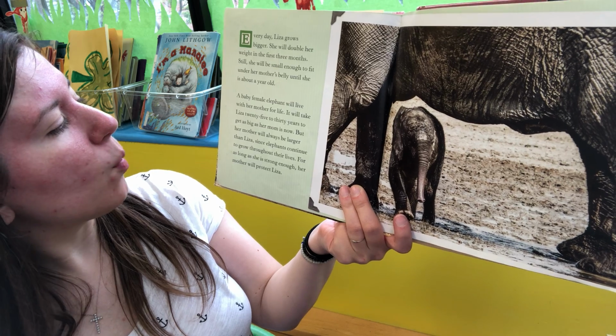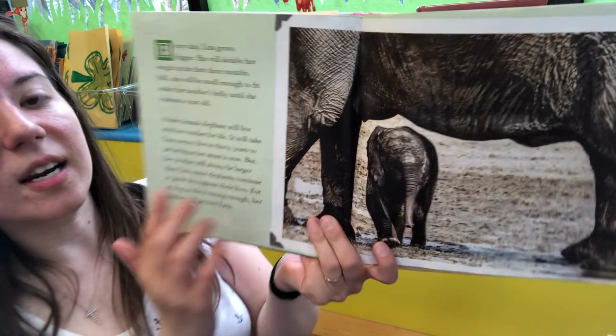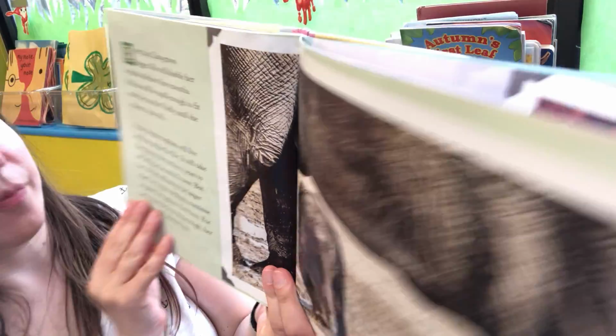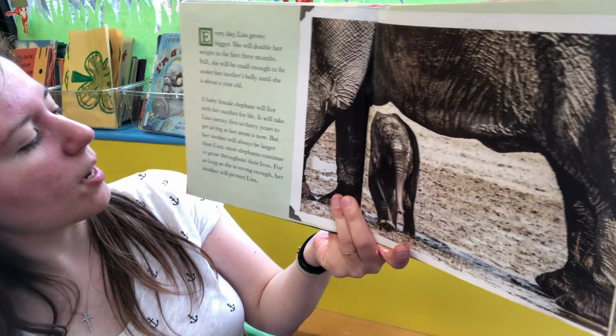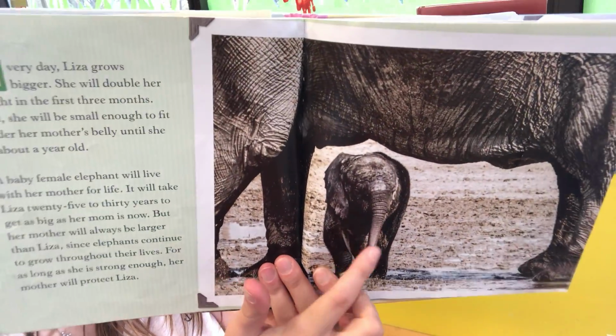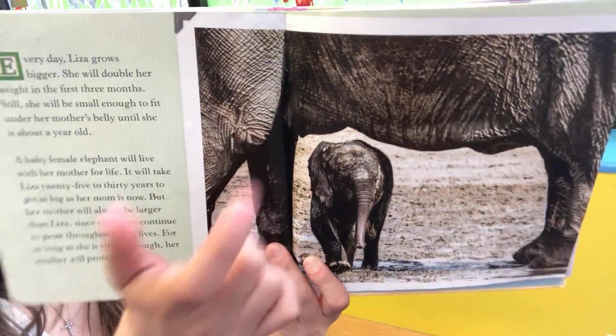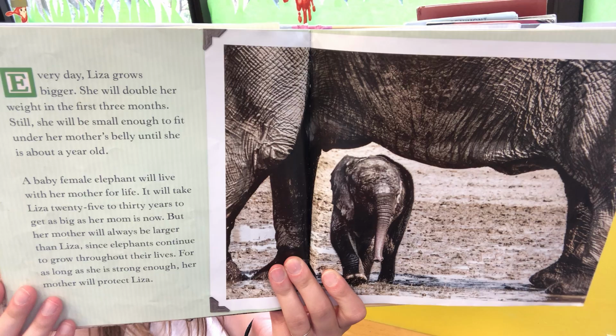So a female elephant will live with her mother for life. So Liza's gonna live with her mother for life. And it will take Liza 25 to 30 years to get as big as her mom. So it's gonna take Liza 25 or 30 years to be the same size as her mom. That's a long time. So let's see what happens next.